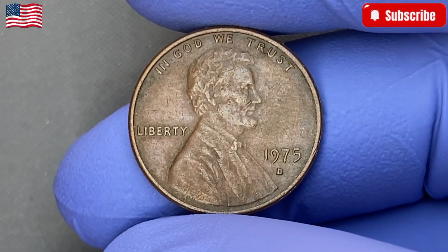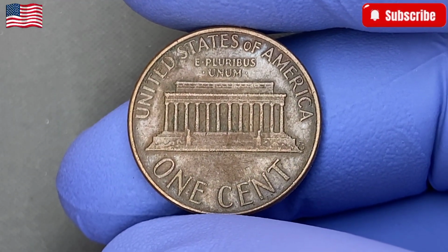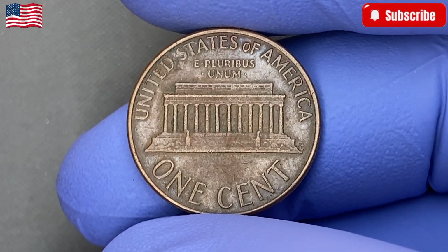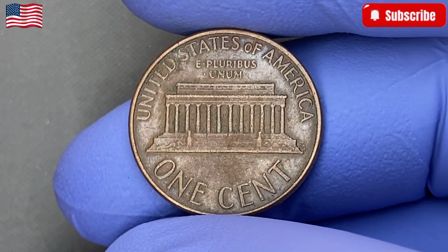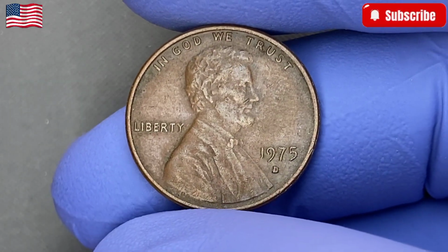The combination of nostalgia, history, and rarity makes the 1975D coin collectors deeply appreciate, because it represents a bridge between classic copper coinage and the modern minting era that would soon follow.